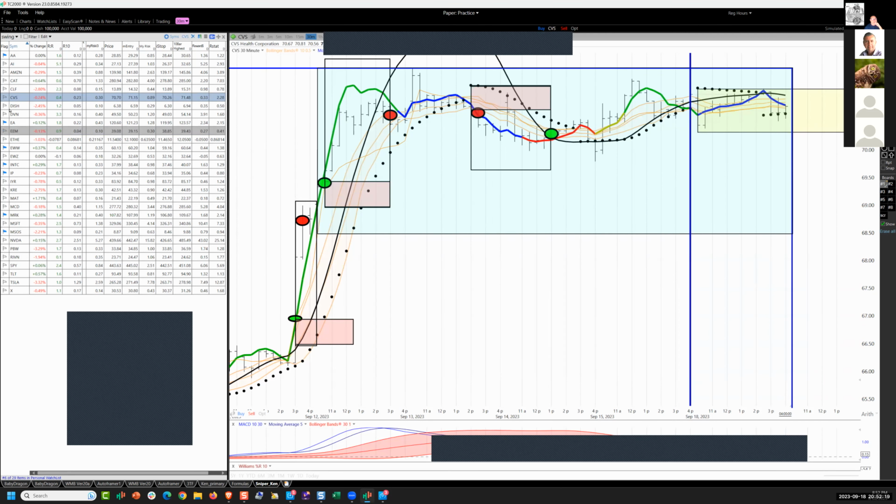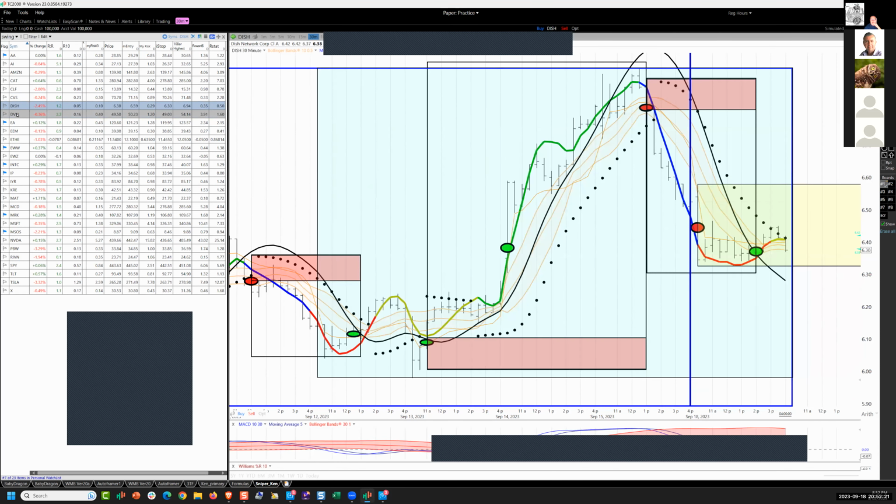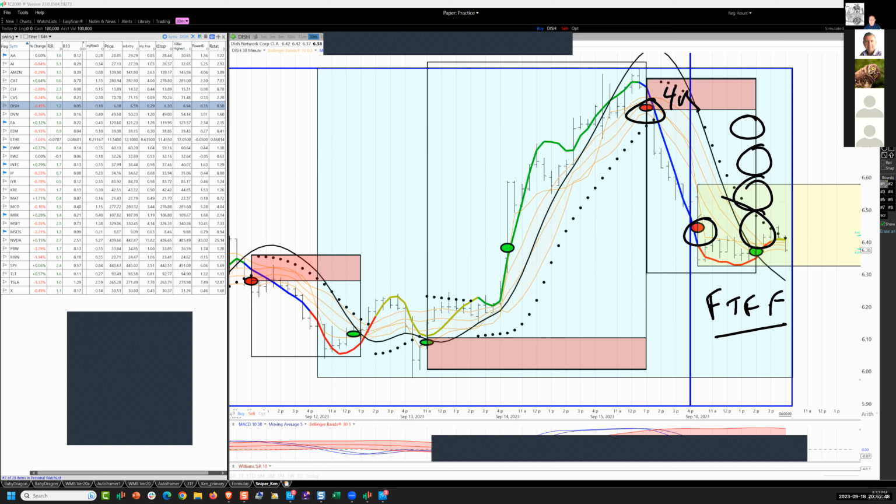There was no trade in CVS. Dish, we got the second position short and then covered with the dragon exit. When this failed to fail further, I take that as information. Failure to fail further, FTFF. So we take that one, and 2, 3, 4. The first one is 4R. The second one is about 1R. So that nets 5, and no overnight risk.